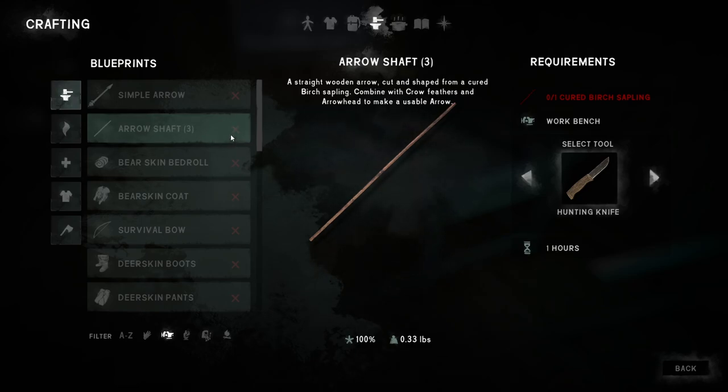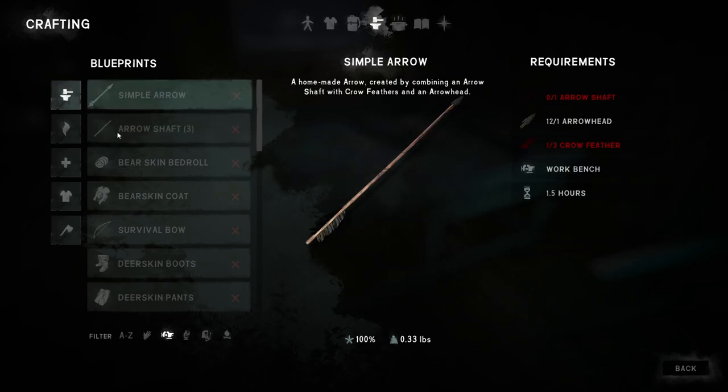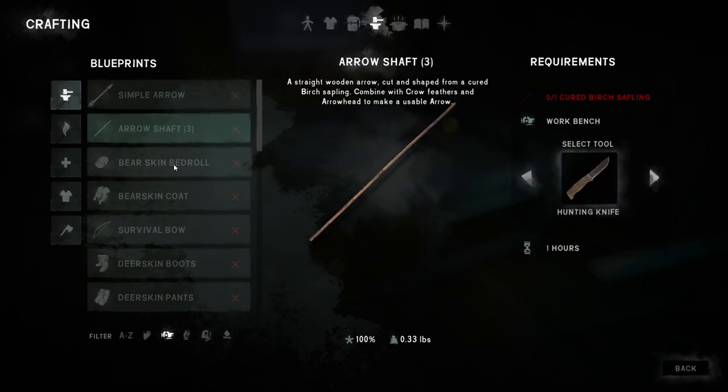But so figure that's 4 hours there. And then each arrow, I'm assuming this is for 1, takes 1.5 hours. So that's going to be kind of the hard part. I definitely want to get at least 3. Putting in 12 hours on these is probably going to have to happen over a couple episodes. But that's more or less the plan.